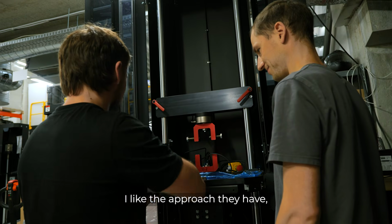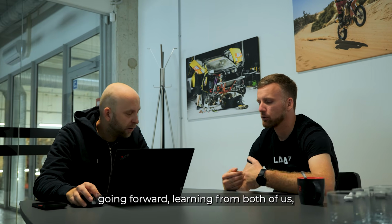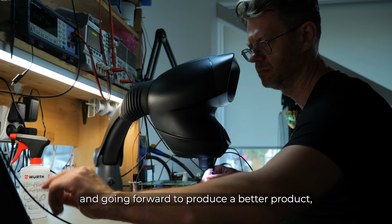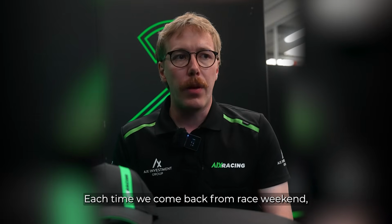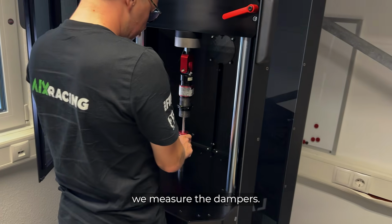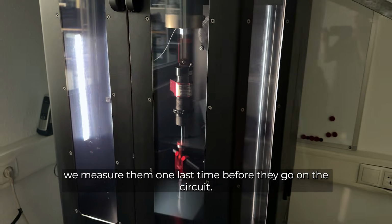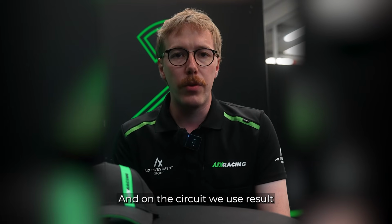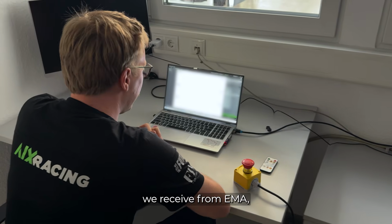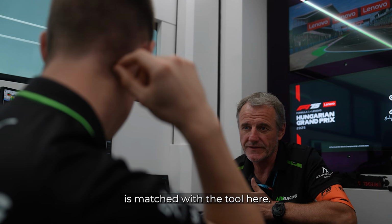I like the approach they have, and it's reflecting our approach going forward, learning from both of us and going forward to produce a better product and having a better service. Each time we come back from a race weekend, we measure the dampers, then we do some R&D work on them. We measure them one last time before they go on the circuit, and on the circuit we use the result we receive from the EMA to make sure that the setup we target is matched with the theory.